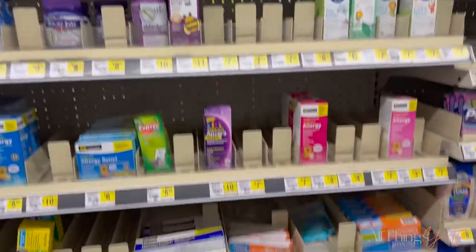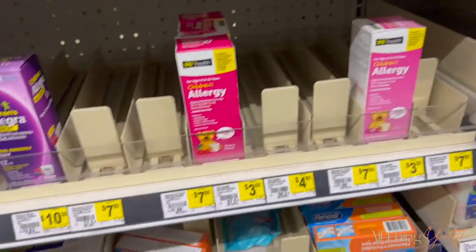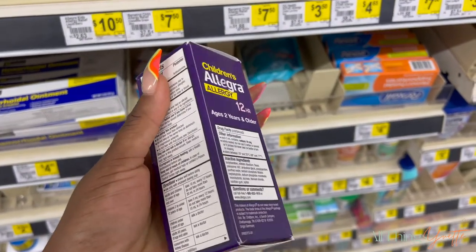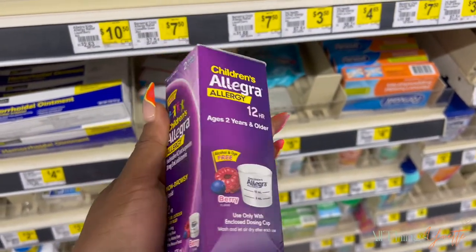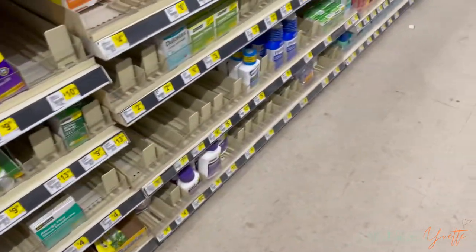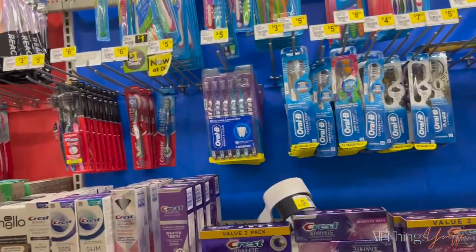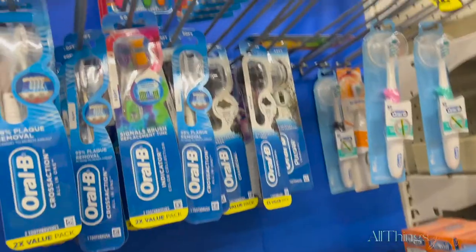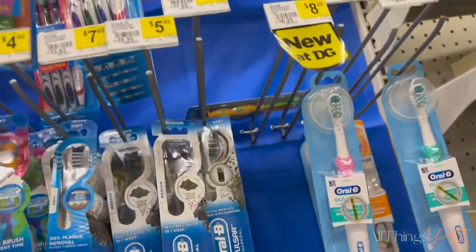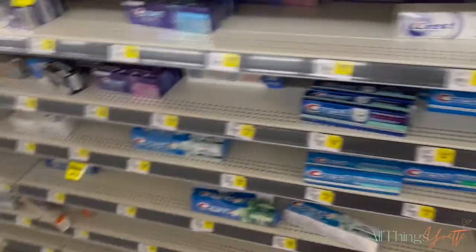However, I see this, but it's the one working again. Maybe this. Do this do the same thing? Children's Allegra. It say 2. Or maybe Zyrtec. Let me see. Do this work towards bug bites? So I'm gonna just get this. The children's Zyrtec. We also need some toothbrushes for the kids. So $8. Okay, you guys, that's all I needed.